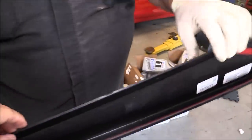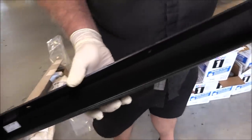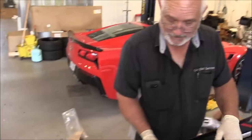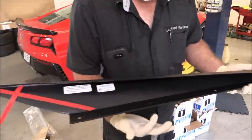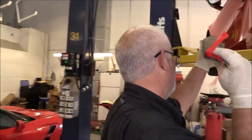So here's the bottom side. If you look, this is going to horseshoe over the existing piece. Yep. That's what the double-sided tape is for on the top part, to horseshoe over, and then your 5 rivets will go in from underneath, after we've drilled our holes.